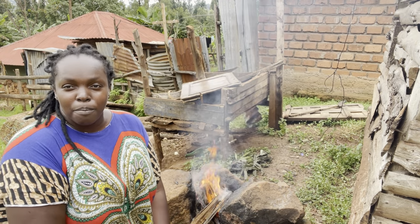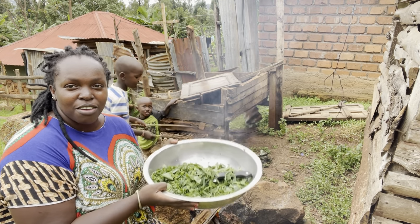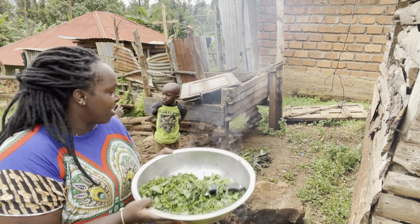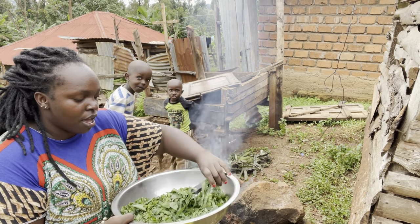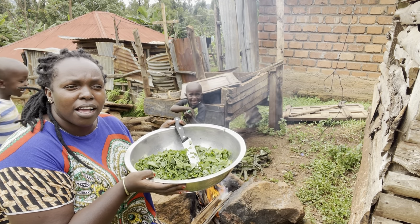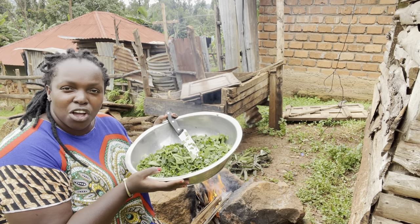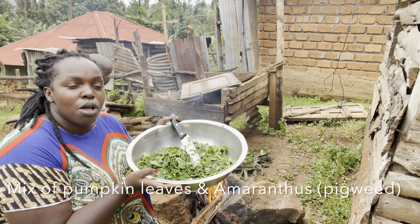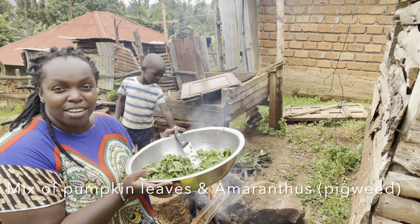My name is Kemunto Bear. Today I'm cooking traditional vegetables. These are my nephews. It's risosa, pumpkin leaves, and another traditional vegetable. Pumpkin leaves are called risosa in my language.